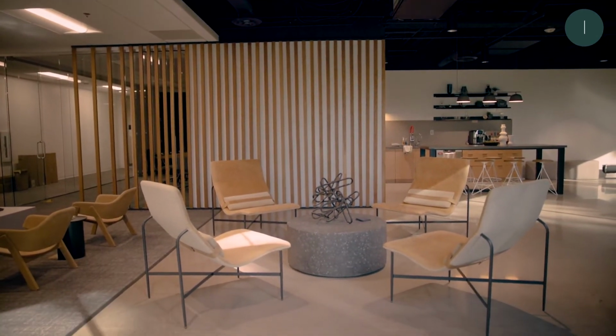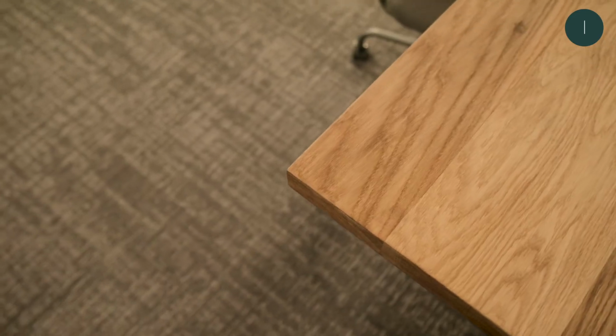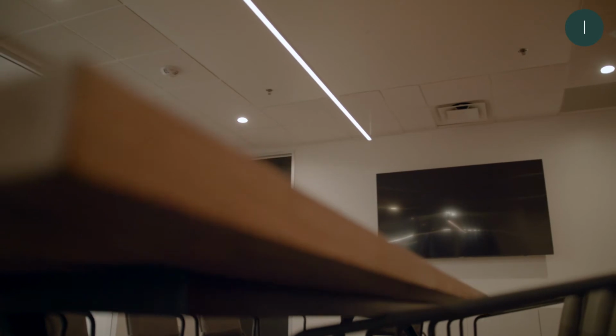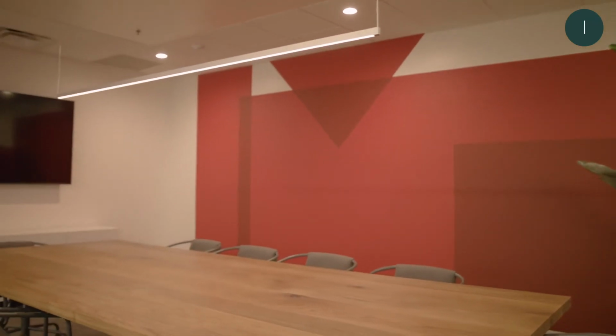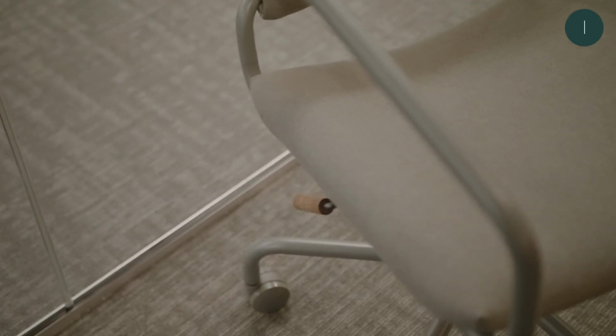As you walk into the conference room, you see this custom designed table made out of the same wood, so it feels very cohesive, a very simple powder-coated matte black base, and then we went with gray chairs with the very Scandinavian lines and even a wood lever to adjust the chair up and down.